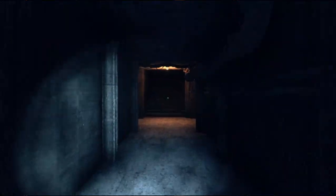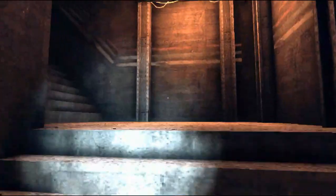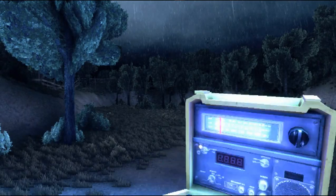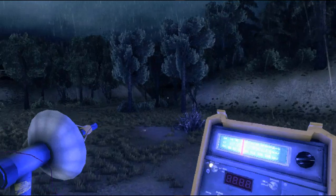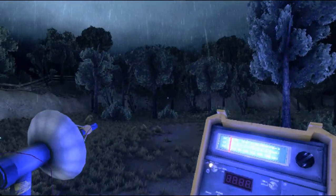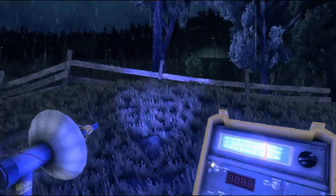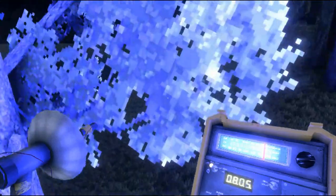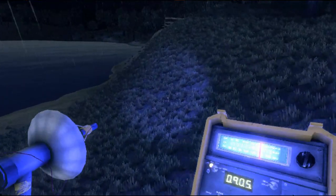Okay, so let's leave now. Yeah, let me cut to where I find something interesting. This game is very interesting, but I don't want to show all the walking around like an idiot. So yeah. Okay, we found something. It's so pretty.